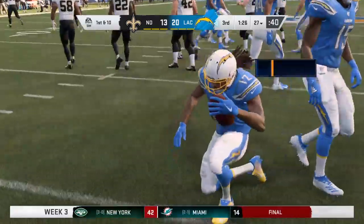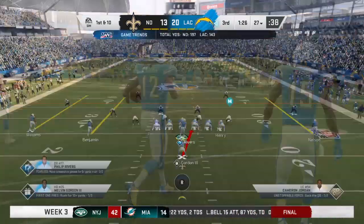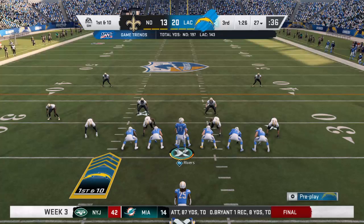Before the game, he told me, I'm going to have a zinger or 2 today. And I was like, oh, a zinger or 2? I guess that's a zinger, right? That's a zinger. The Charger drive about to get going.